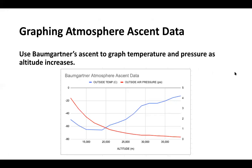But then what unusual thing happened after 19 kilometers as he continued to rise? What happened to the temperature? It increased. Yeah, it warmed up. Isn't that weird? Now, granted, it's still below freezing, right? Notice that it's always negative. So it's still super, super cold, but it's becoming less cold, which is kind of interesting. So we'll delve into it in our next unit, and you'll do some reading tonight about the layers of the atmosphere and what's going on with that.